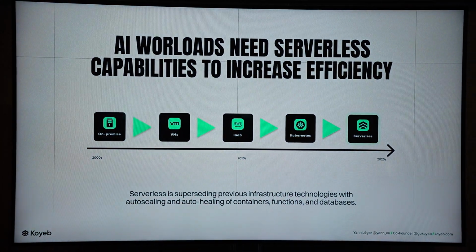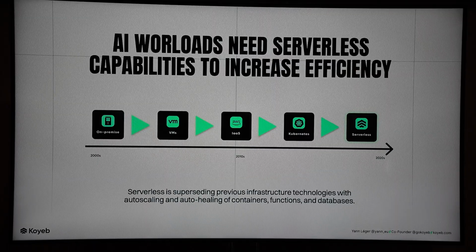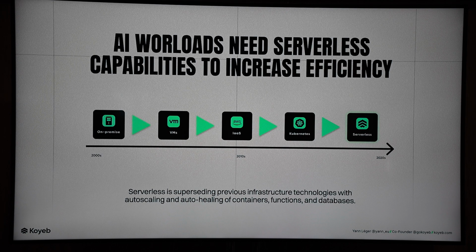We see serverless as a novel trend in terms of infrastructure management. If you look back 10, 20 years ago, we were all racking servers. Then virtualization came to market, and in the early 2010s IaaS was a key way to deploy. Kubernetes came, and we believe that the next generation of infrastructure is serverless. It's progressively going to replace all the infrastructure we use today. Whether you're deploying containers or even databases, there are now serverless databases that you can leverage, where the infrastructure adapts to demand automatically.